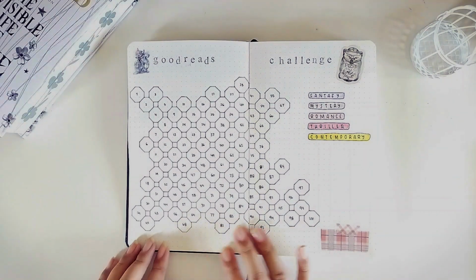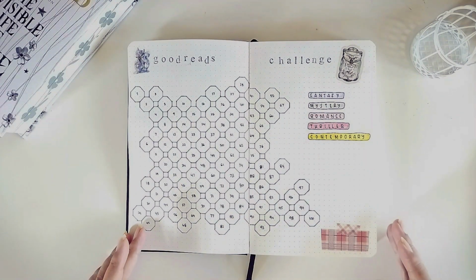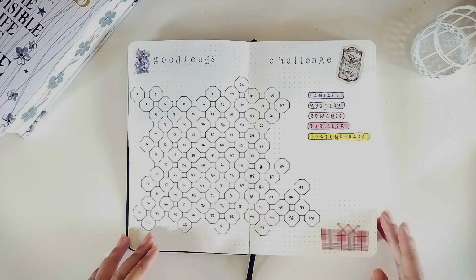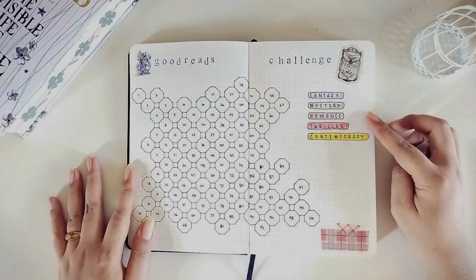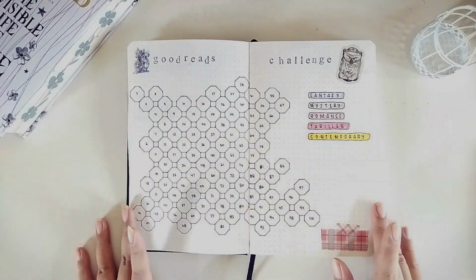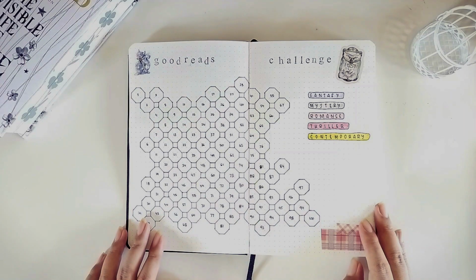The next spread is for my Goodreads challenge. Next year, I want to continue this year's result, so my goal is to read 100 books for 2022. For this page, I will color code based on the genre. These are the main genres that I read this year, and I expect I will read most of them next year. But if later I read other ones, I will just add them in here.